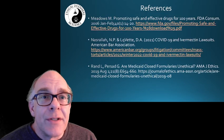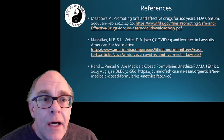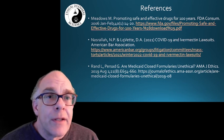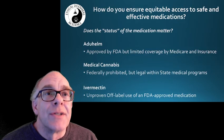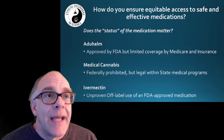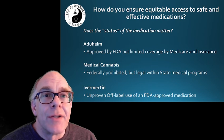A couple of references associated with this. So hopefully within the discussion within the course, post within your discussion group, have a discussion about what it means and how do we ensure equitable access to safe and effective medications.